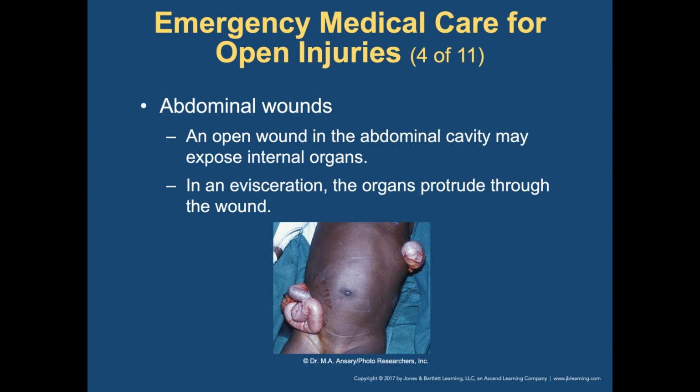Oh, you're gonna like this next one. All open wounds are assumed to be contaminated and present a risk of infection because it's open. We want the dirty stuff and germs to stay on the outside. So anytime it's exposed, you have to automatically assume that it's dirty.